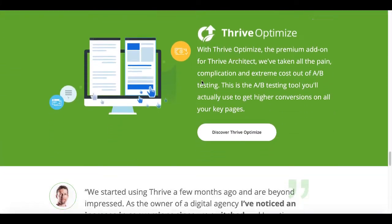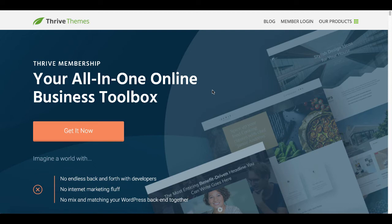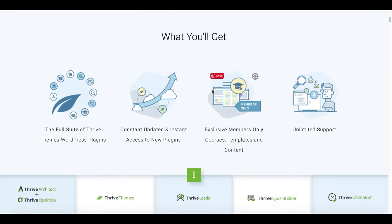But I'll walk through some lesser known benefits of being a Thrive Themes member. Of course, here are all the products, your all-in-one online business toolbox. You can see here you get a full suite of Thrive Themes WordPress plugins, constant updates, exclusive member-only courses, templates and content, and unlimited support. These are the things that most people don't quite get when they start comparing Thrive Themes with other WordPress themes that are available either for free, a one-time purchase, or a lower price point.